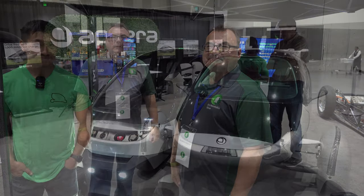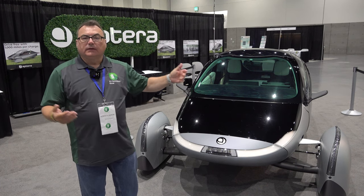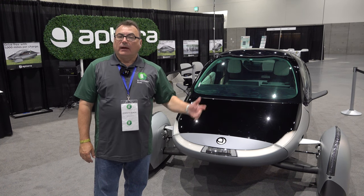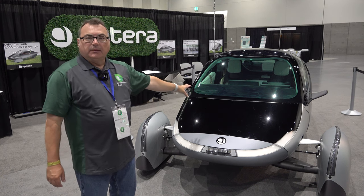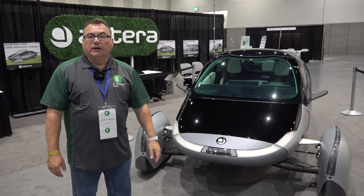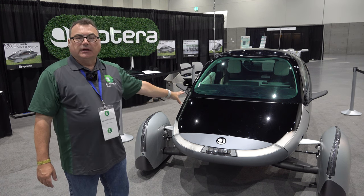Appreciate it. Now, the belle of the ball for this show seems to be the Aptera product. There was a huge line yesterday for people just to look at it and check it out, and I expect the same for today. This is their latest pre-production vehicle that they've rolled out, which I believe is called the Gamma. So that's Alpha, Beta, Gamma, and then the next step will be basically a 100% production vehicle type. This is about 80%.